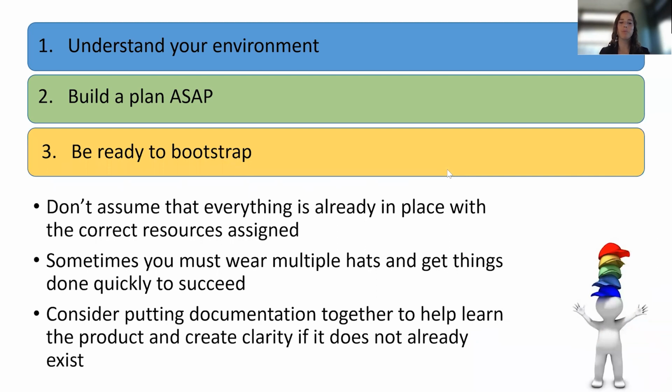The third tip is be ready to bootstrap. Regardless of the organization you go into, whether it's just a startup, whether it's a large organization, or somewhere in the middle, don't assume that everything is in place with all the correct resources assigned. It might be a bit chaotic, some companies more chaotic than others, but sometimes you have to wear multiple hats and get things done quickly by yourself to succeed.